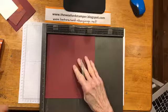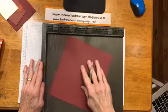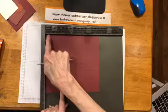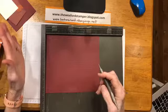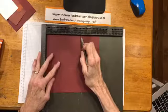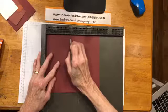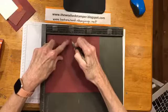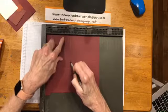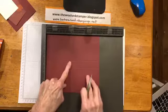Okay, now before we start folding it on the score lines, we're going to turn it back this way so that the score I made on the long side, the 3/4 score, is to the left. And I'm going to go up here at the top of the scoring board, and at 3 3/4, which is right here, I'm going to score, but I'm going to stop at the second score line. So I'm going to score down to this score line, through it, and then I'm going to stop at the second score line. Okay, so I'm not going to go all the way down. I'm just going to stop right there at that score line. Okay, now you'll understand why I'm doing that in a minute.